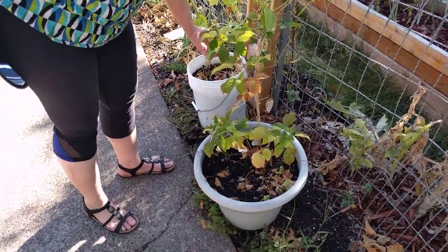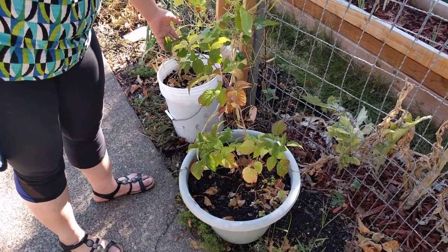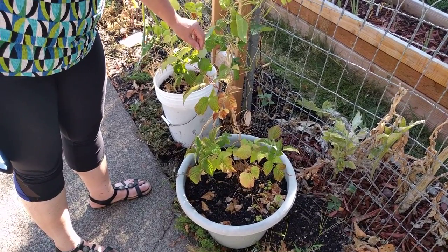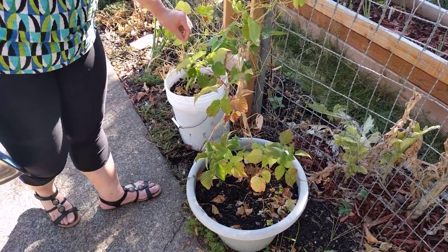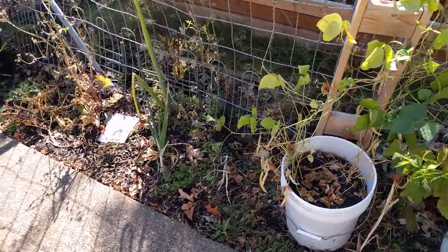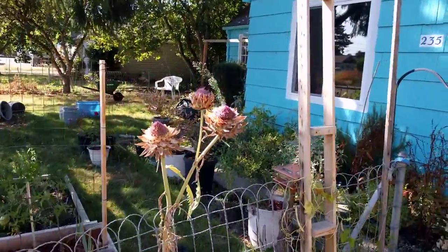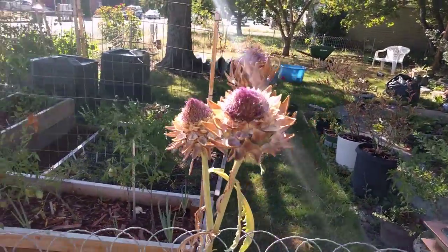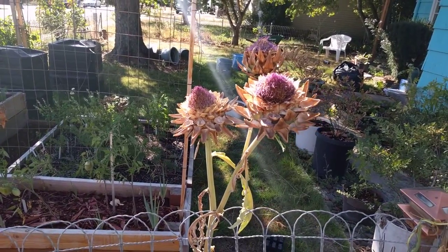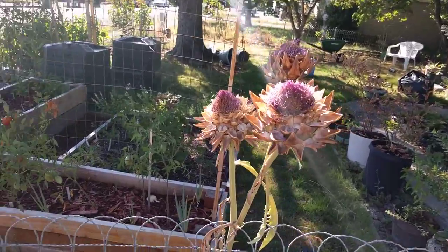The raspberry produced, not very big, but I don't know much about raspberries, so I think it's okay. It needs a bigger planter. I think it gave us about a quarter pound of raspberries. Last green bean. Oh, the artichokes are done. The bees really loved them. If you want to encourage bees, artichokes are definitely one they love.